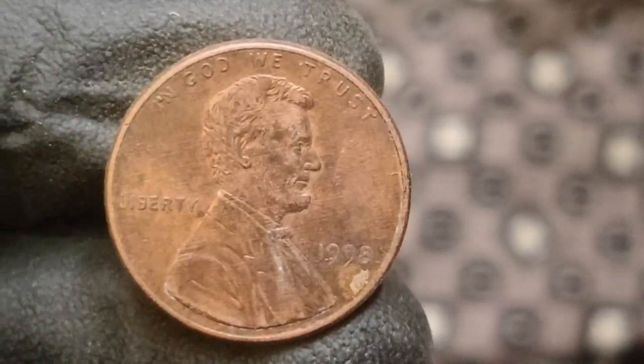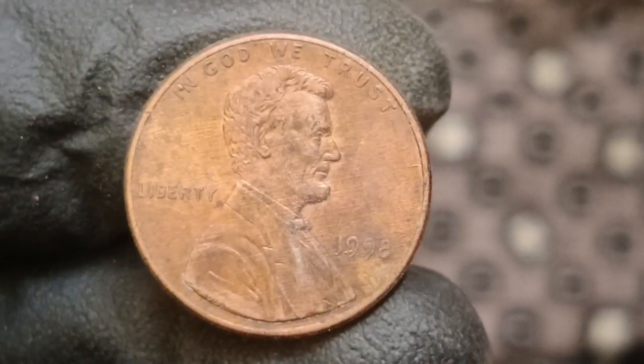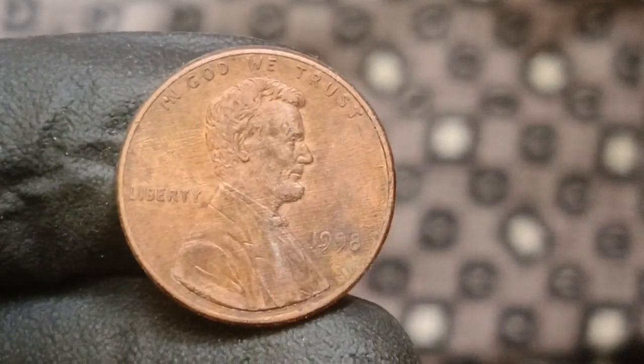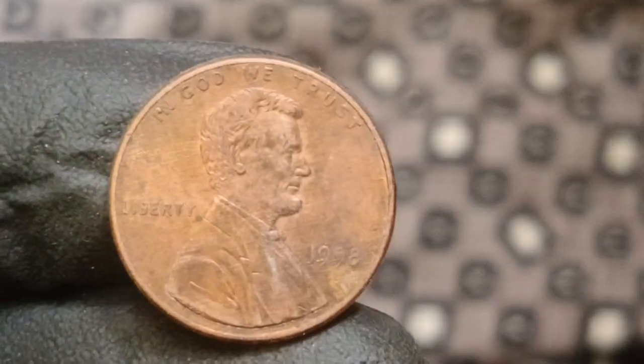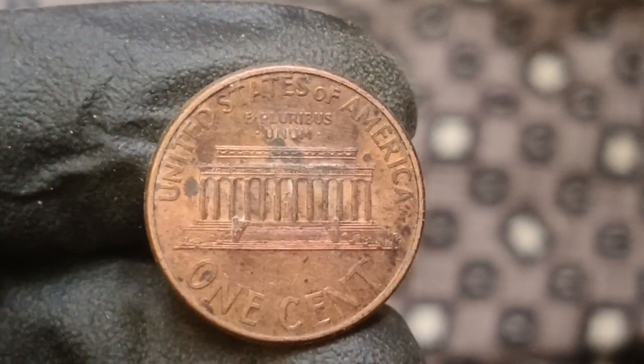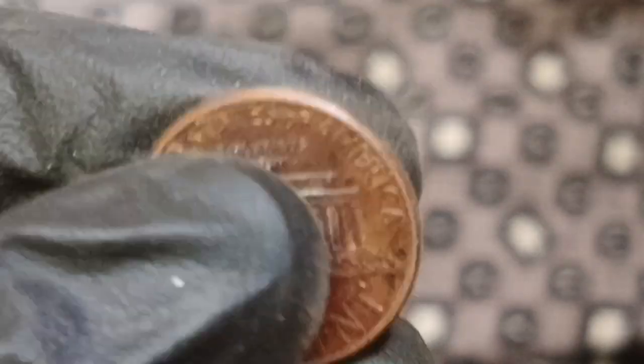To give you an idea of why this valuation exists, imagine a 1998 penny struck with the wide AM reverse, but also displaying a double die obverse where Lincoln's eye and nose are sharply doubled, combined with a dramatic off-center strike that leaves part of the planchet blank, and perhaps even struck on the wrong metal planchet such as a leftover copper one instead of zinc. Suddenly the rarity escalates exponentially, because each additional error makes it rarer and rarer until you are looking at something that could genuinely be unique in the world.